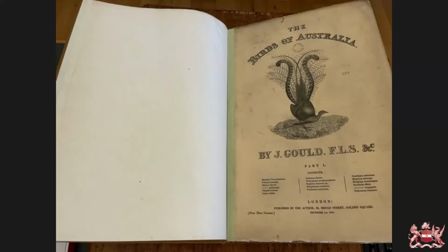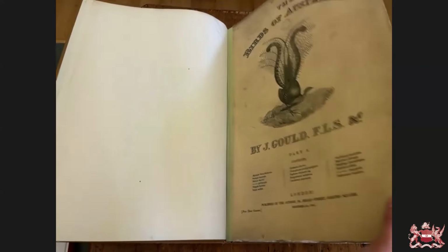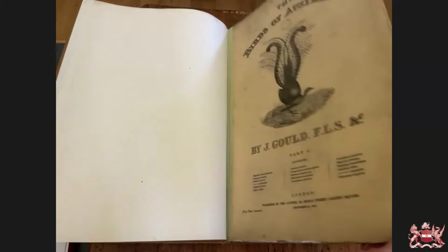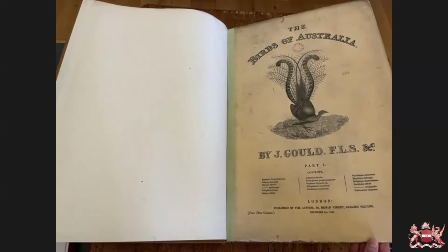So as you can see, we've got a volume of The Birds of Australia, which is really interesting actually, because I've never seen the original boards that were distributed. They're not in the volumes at the museum. And what you'll also see on this title page, before Isabel fully turns it over, you can see there, by J. Gould, FLS, in very big letters.